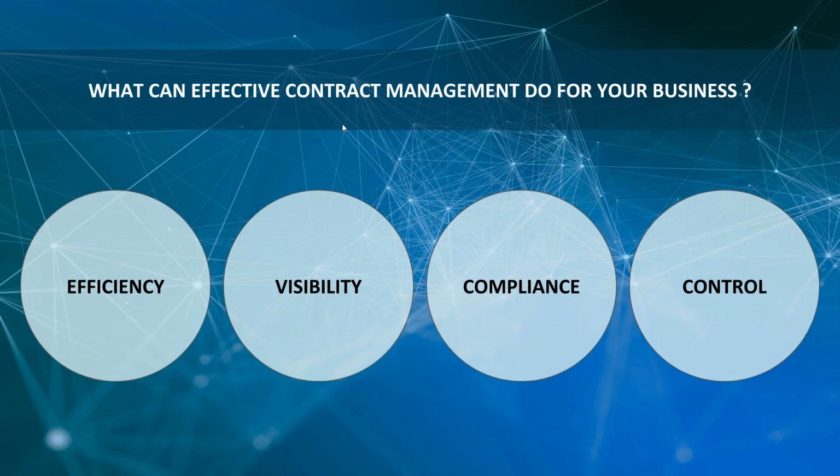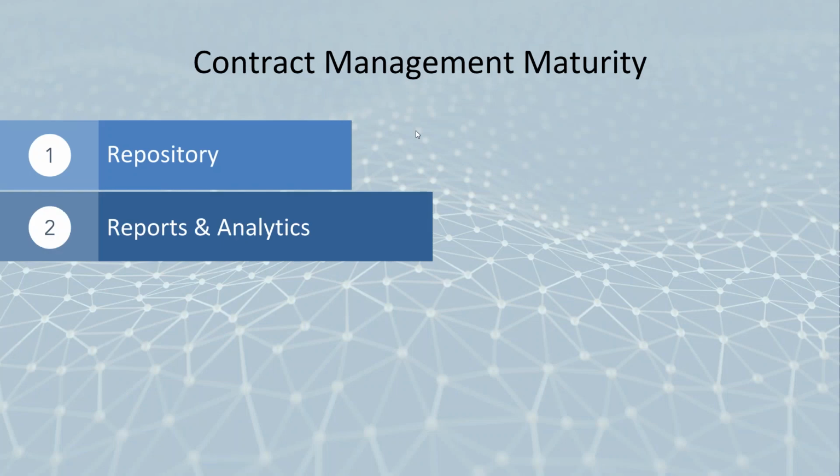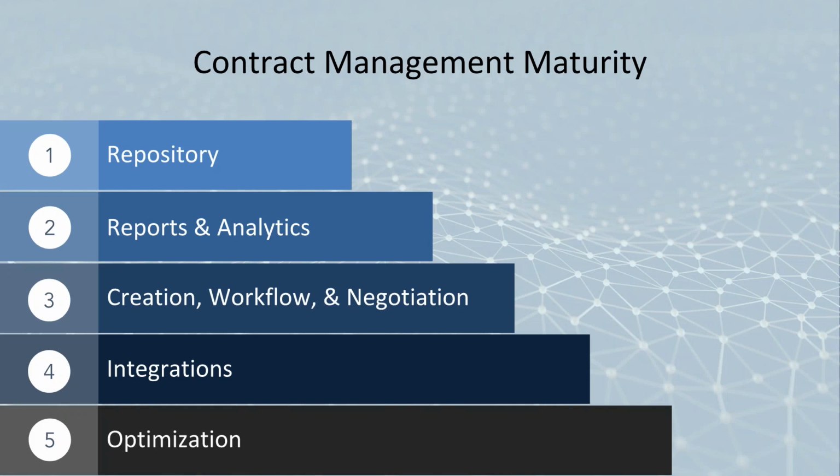So I think what we want to talk about today is what can effective contract management do for your business. And I really like to emphasize the word business in that piece. These are some of the attributes of what we can do and what several of the vendors in this space are doing, as well as the importance of having good professional services, whether inside or outside the organization. And I think IACCM has been talking about for quite a while the notion of contract management maturity. And Tim, would you like to say a few words about CMM and IACCM?